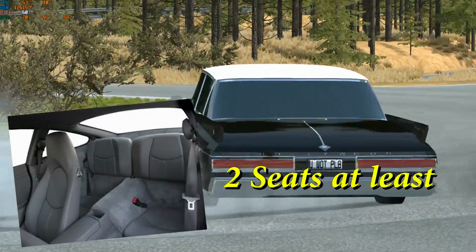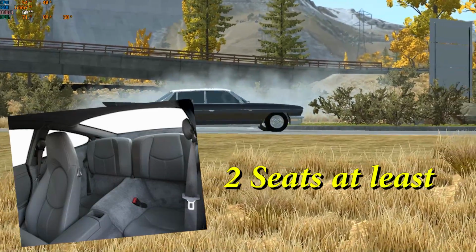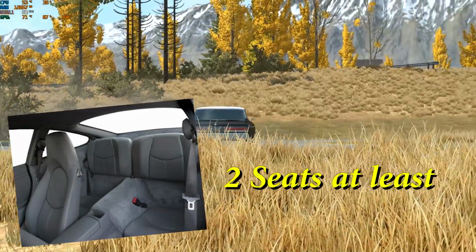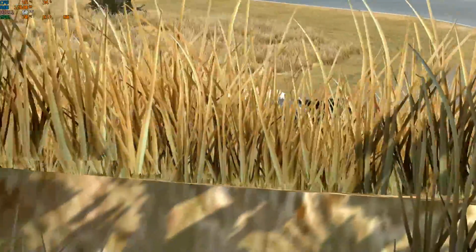Moving on is the seat arrangement. You can choose at least 2 seats. That's the minimum, at least 2 seats, and the maximum amount, it's up to you. Any seat arrangement you want, but minimum is 2 seats only.